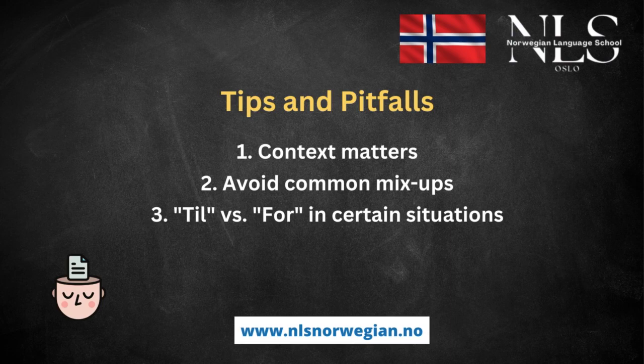In essence, til and for are foundational prepositions in Norwegian. Their correct application can significantly enhance the clarity and fluency of your communication. By understanding their nuances and practicing regularly, you'll easily navigate these prepositions in your Norwegian language learning journey.